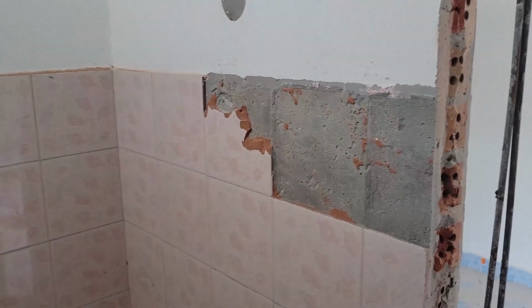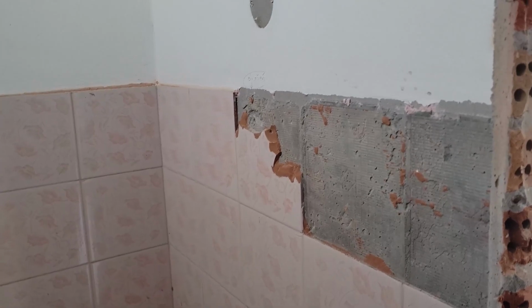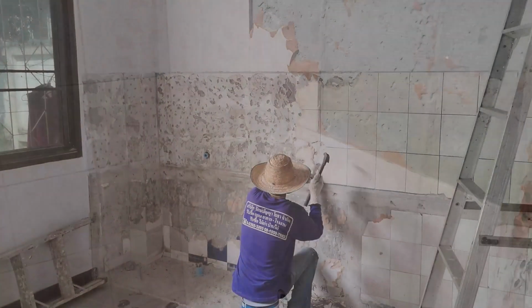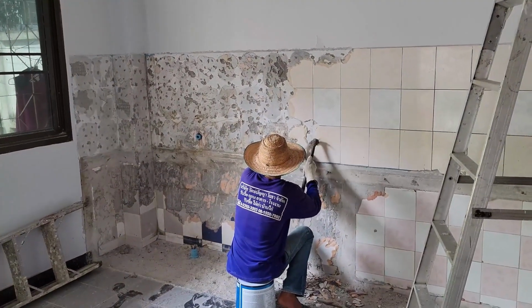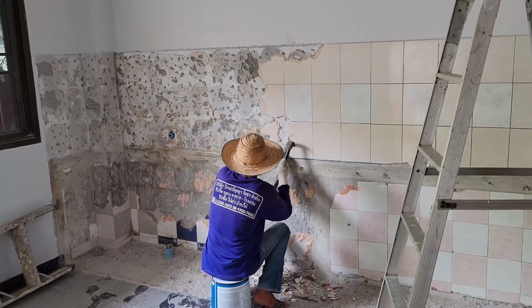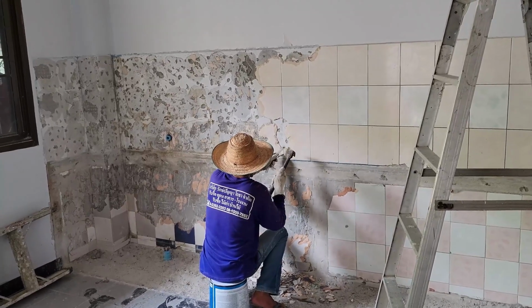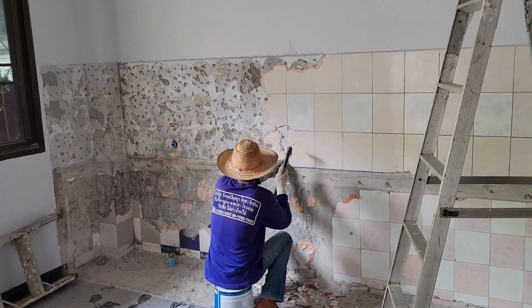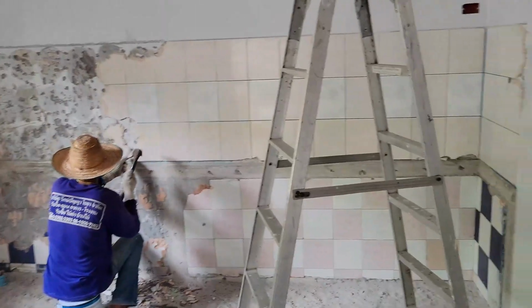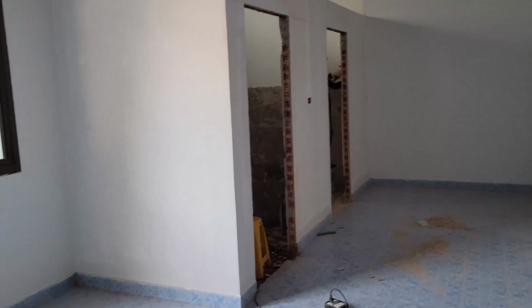Started taking the concrete off, the tiles off in here. I see it's coming off of the concrete a little easier on this one. Very difficult. A lot of tile removed. It's very hard to come off. They hired 2 more guys to come to work today.